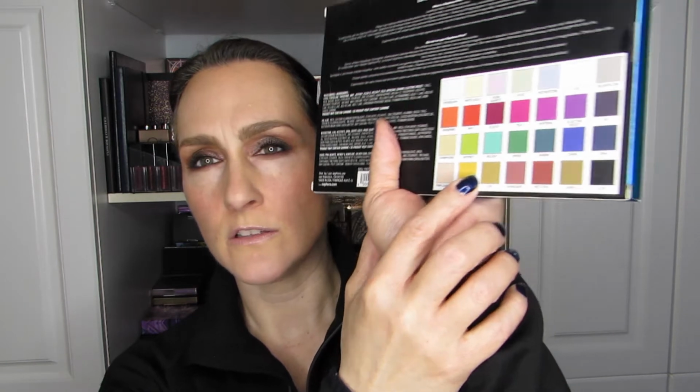The front looks like this. The back has all of the shadows and some ingredient explanations here. And I did open it up to make sure it was okay, because I had ordered it before and it came smashed. And I was able to talk to Sephora and send it back, and they shipped me a new one. And luckily, assuming it hasn't changed, it looks great inside. This palette came out, I think, 2.5 years ago.